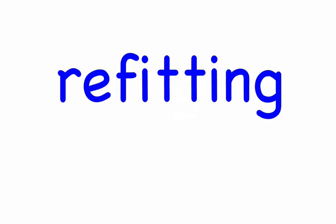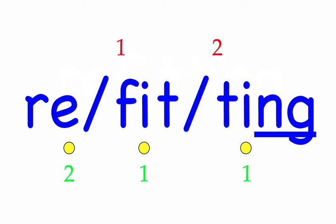Refitting. Now here we do double the T because we have a 2-syllable root word that ends in a vowel followed by a consonant, and the accent mark or the emphasis is on the second syllable. We say refit, so we punch that second syllable in emphasis, and that's why we double the T here. Mark this word. Refitting.